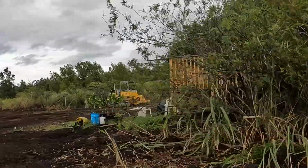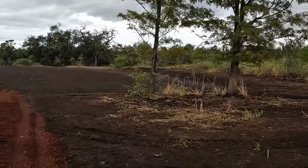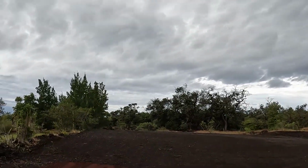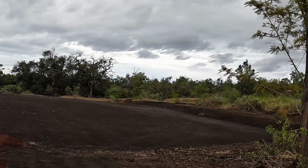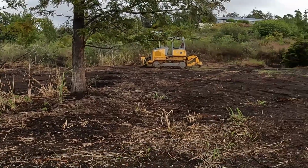There's our little shack. There's the empty ground that got cleaned out. And there's our pad. 100 foot by 100 foot pad. It's going to be a surprise what we're going to build there. Hopefully we can afford it. It's not going to be a house. That's the hint.